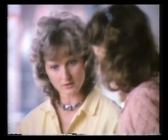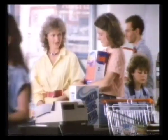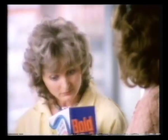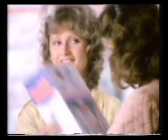Come to more than I thought. Well, don't buy those. Get Bold 3. The conditioner's built in, so it's much better value. Is it? I don't see how a powder can give me all the softness and freshness I get from this. Well, this new Bold will. It's got a lot more conditioner in it now, and it's got a new perfume. Smells nice. Okay, I'll give it a go.